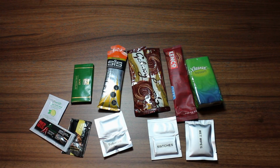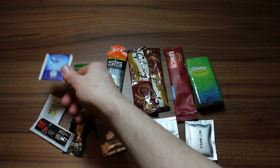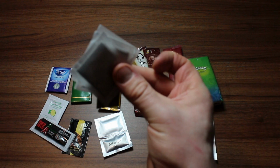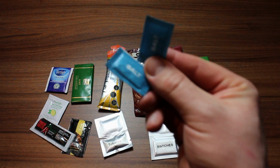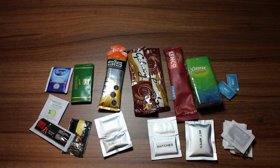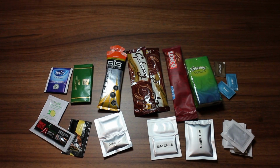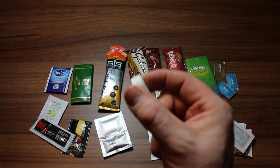Hot sauce. Cup of tea or tea bag. 4 sugar sachets. 2 salt. Pepper. And an expandable hand towel.